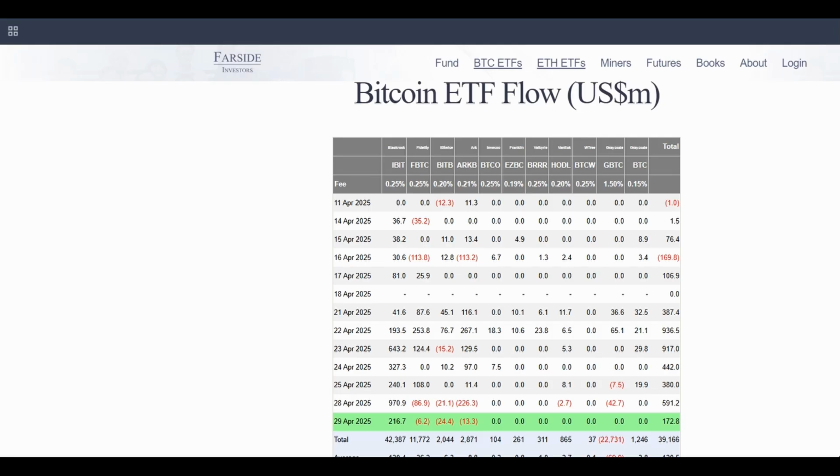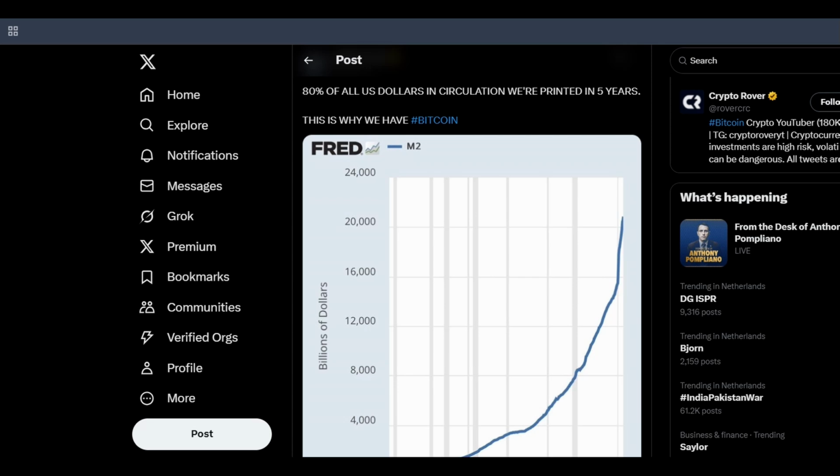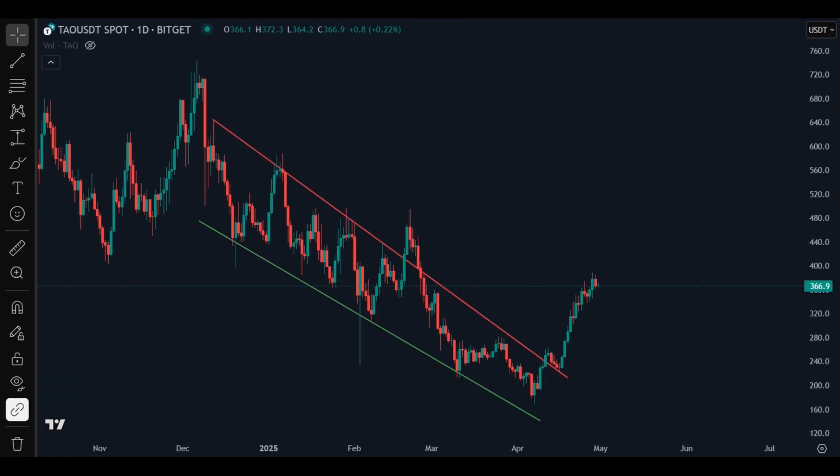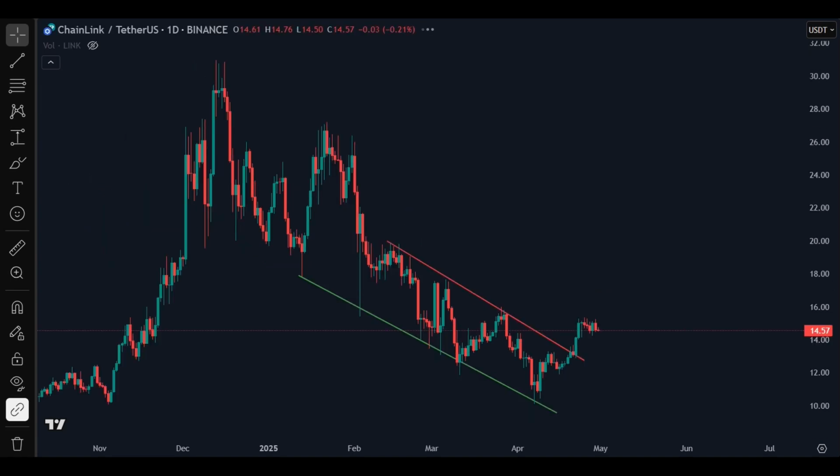There is a lot of news coming in for the Bitcoin and Ethereum ETFs, and I will have a look at some other news articles. Later in the video I'll also have a look at the two altcoins Bittensor TAO and Chainlink.